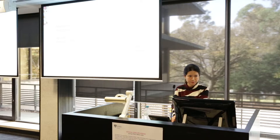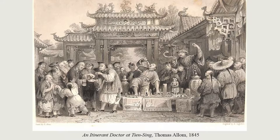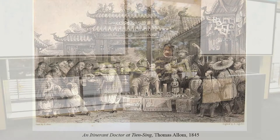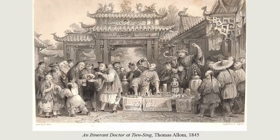Okay, now let's look at our rare books. Look at Allom's engravings. Look at this picture. What did you see? Can you see them? There are two people here. What are they playing? Snakes? Yes. So in Allom's engravings, he depicted itinerant doctors in China as another kind of snake charmers.